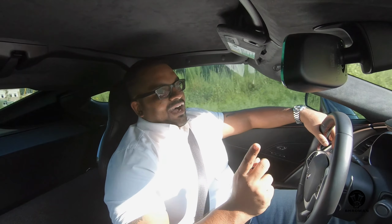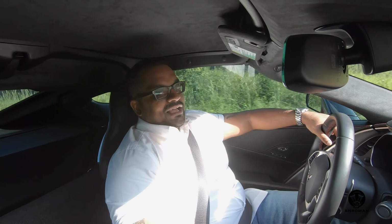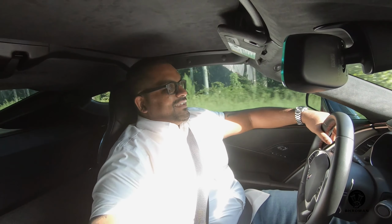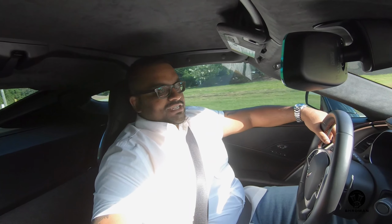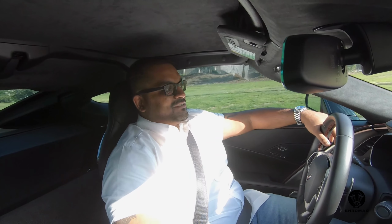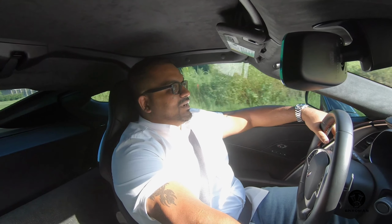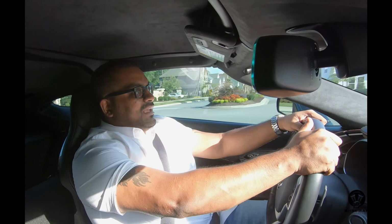The one thing I don't like, and I'll be honest, this has happened to me a few times: if you're resting your arm on the center console, you will hit the traction control button. I've turned the traction control off a couple of times by mistake. Not that I wanted to turn it off, but you place your hand there and boom.